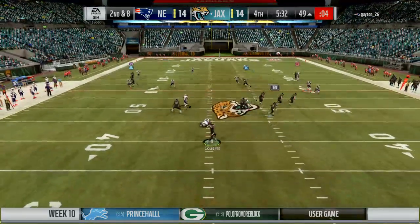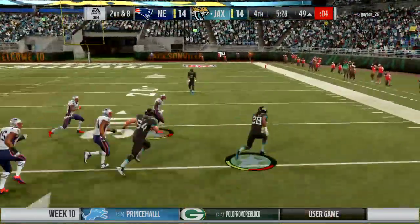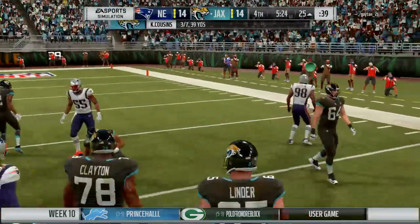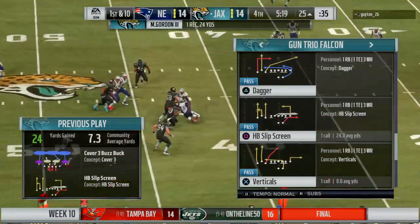Now a 2nd down throw for Cousins. Sets up the screen to Gordon. And now running right through it. And they're able to work this to the 25 before it's all said and done. That one goes for 24 yards.